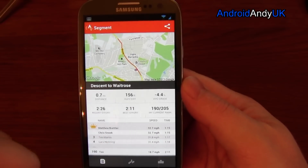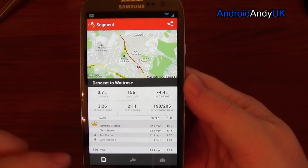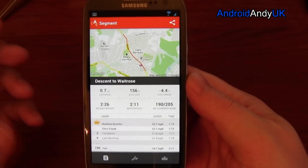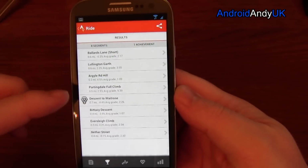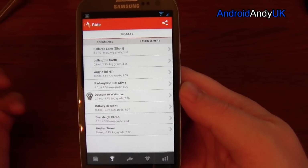With Endomondo, it keeps you updated of how you're doing for your whole circuit. With Strava, you don't particularly get much information as you're cycling, but when you get back and finish and you check the website, or you check your app when you're done, it does give you this breakdown of how quickly you are over different segments. So I really do like that.